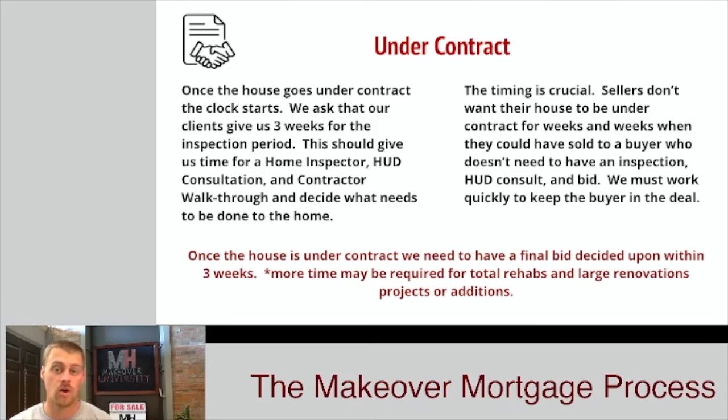We need enough time for the home inspector to come in, check everything out, and let us know what those minimums might look like. We need time for a HUD consultant to swing by, walk the property with you, take photos, and put together a scope of work. Then we need you to walk it one more time with the contractor, who's going to be the one that actually throws the measuring tape out and figures out exactly what you're going to need and what that project's going to cost. So we need a little bit more time to put together these deals.